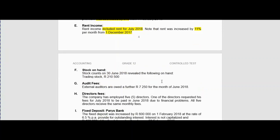That is rent. The next one is stock on hand. All these adjustments are very common, mostly in all the tests. Sometimes they will differ them a bit, but if you can do them, you should be able to do any income statement. Just make sure you read carefully. The trading stock on hand, all that means is they counted the stock and they found 210,500 in the storeroom. That should equal the amount we've got in our books, in other words, the trading stock account.